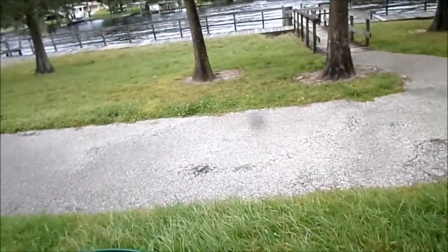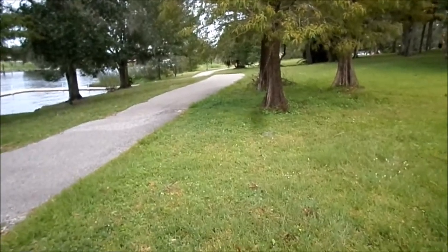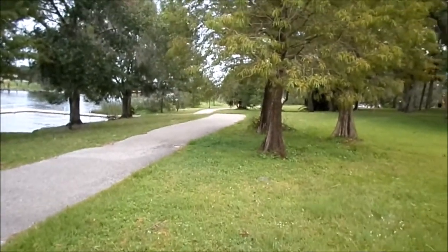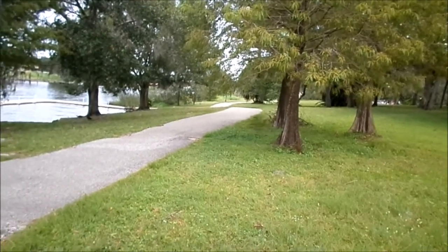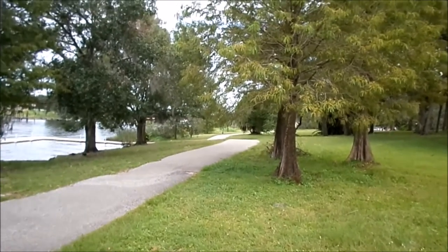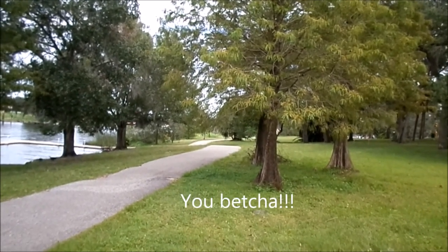Our lovebird couple's left, walking down the path here, and I will say it's not every day in a county park that you get to see a naked ass in a G-string and a chiffon opaque dress. Yeah, but I'll take it.